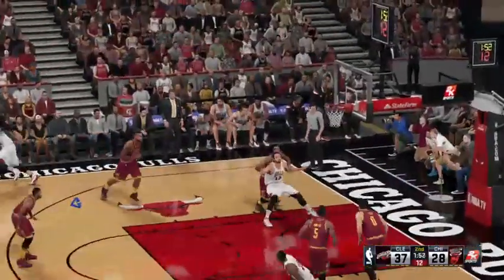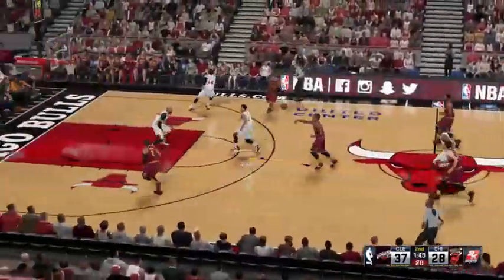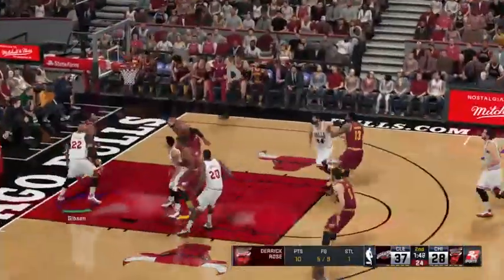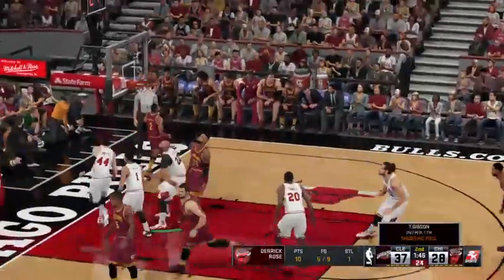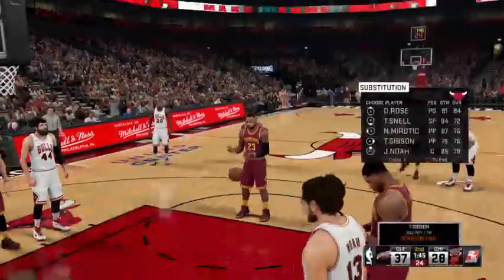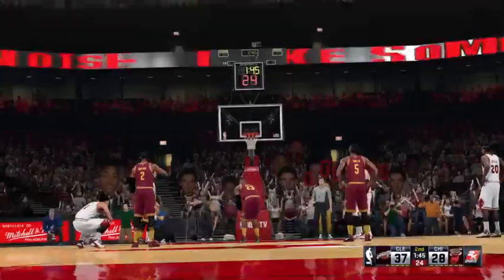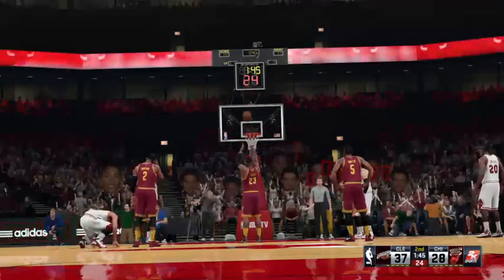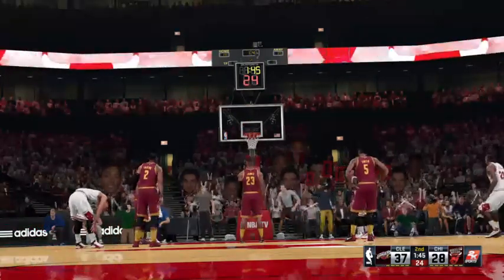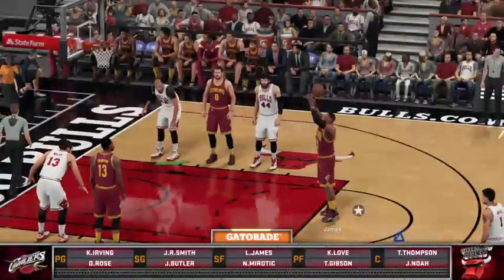From deep, Rose. Cavaliers with the rebound. Well, I tell you what, the way he's been going this quarter, guys, they're going to need somebody else to pick up the slack. Here's James. And foul called as he misses. He'll go to the line and shoot 2. An excellent game we've seen from LeBron. 12 points, and he's added a steal to his stat line also. You know what? The number is not huge, but he has been doing some valuable defensive work for them.